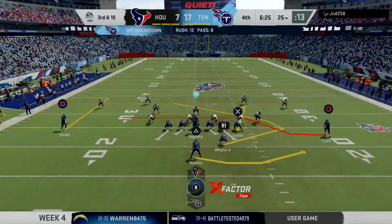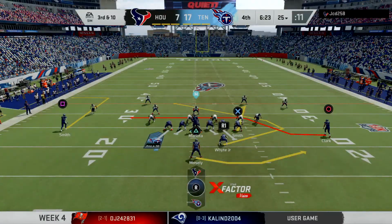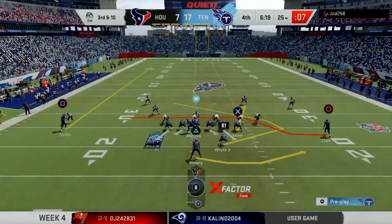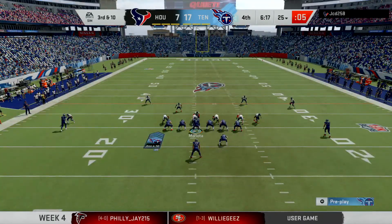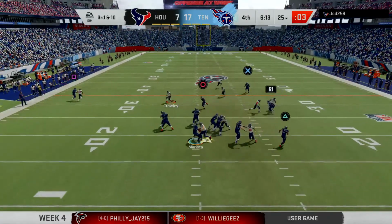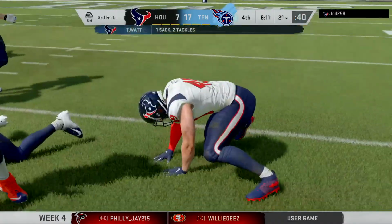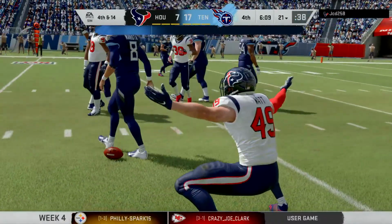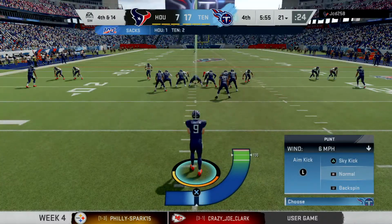Big play coming up. Here's 3rd and 10. I would expect to see some pressure here. And the blitz does come. Rush coming, and he's taken down. The sack by T.J. Watt, or as his mother Connie calls him, Trent Jordan Watt.